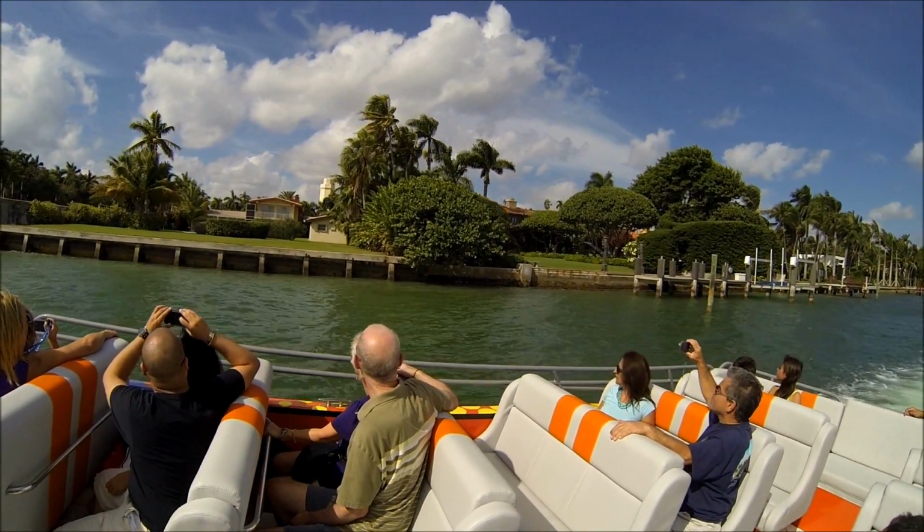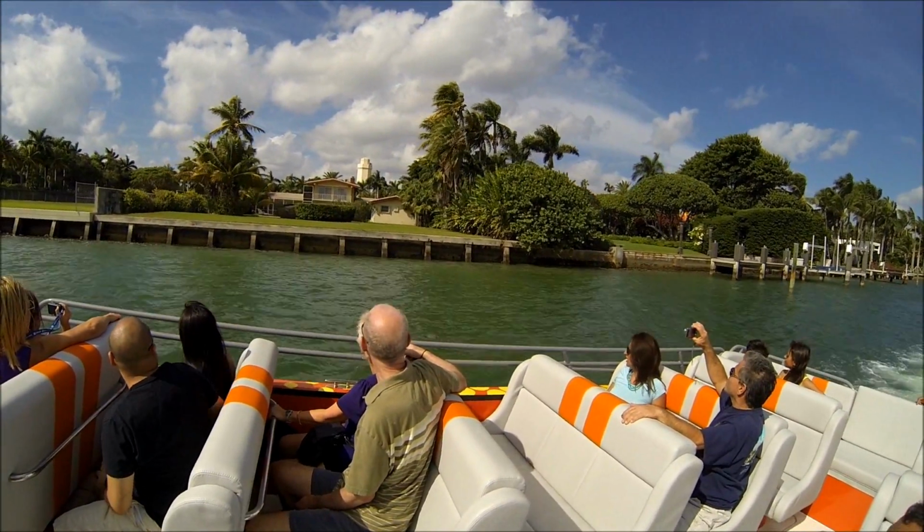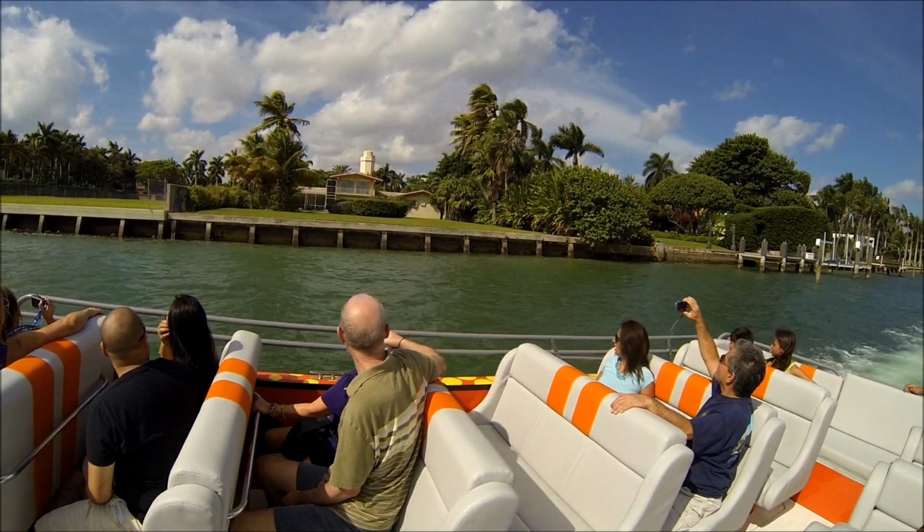And this mansion is where they filmed all the episodes of the Brady Bunch, and the interior of the mansion was used for the Brady Bunch episodes.